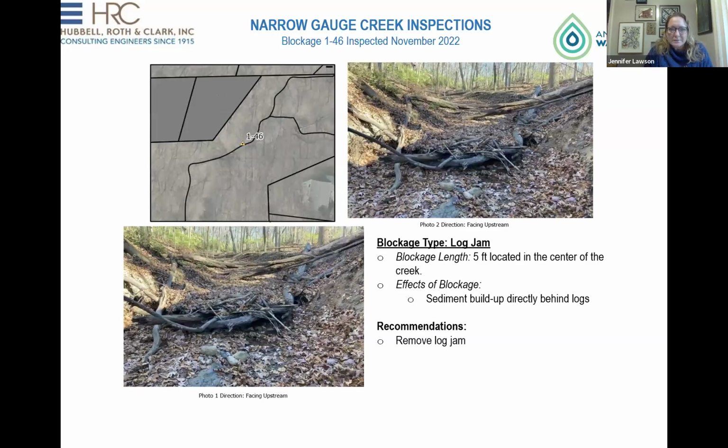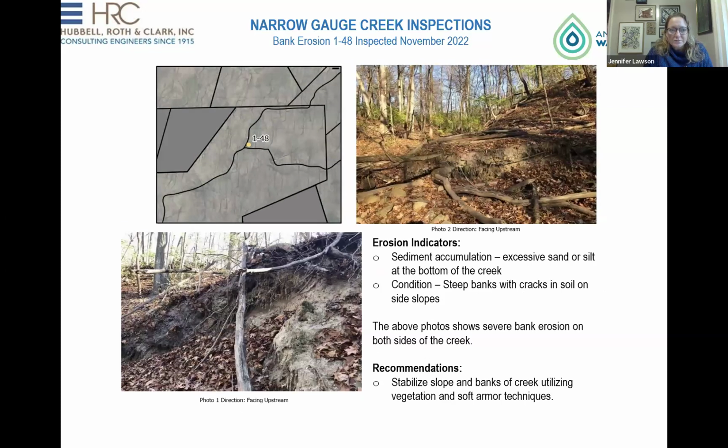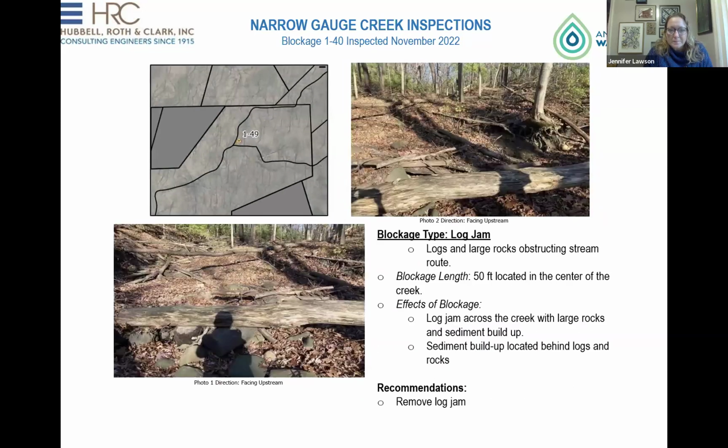Continuing upstream with some additional log jams. Same type of treatment, we would look at removing woody debris in many of these instances. Same thing with many of these erosive areas. Same thing with these log jams. A lot of it is woody debris management as we move upstream through the natural area.